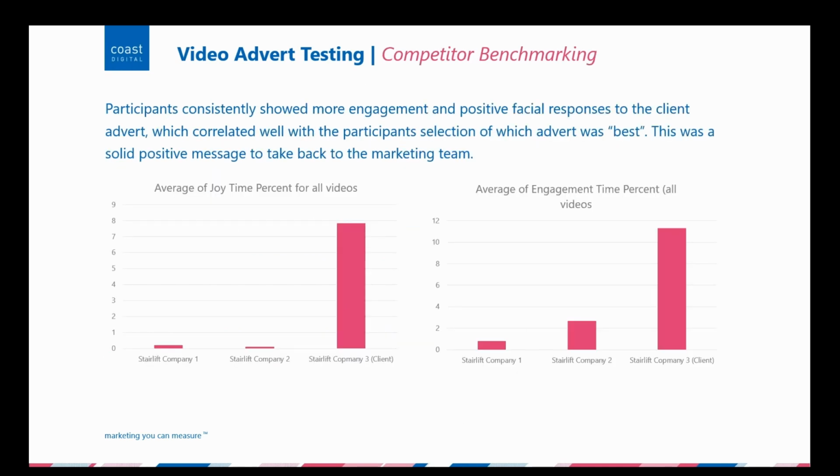And then also, of course, we showed it against the others, and what we can do is measure engagement, and this is the amount of time that users are directly looking at the ad, fully focused on it. And we can see they were much more focused on the client ad of the stairlift company 3, and they showed more joy as well. It also lined up with the way that the participants felt which advert was best. So this gave us a good message to take back to the client, that they could share internally with their marketing team and say, the ad has outperformed X, Y, and Z, which was a really good positive message and a good value add that we were able to put into that study.